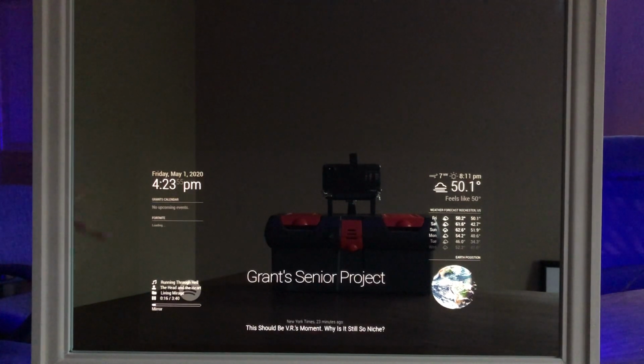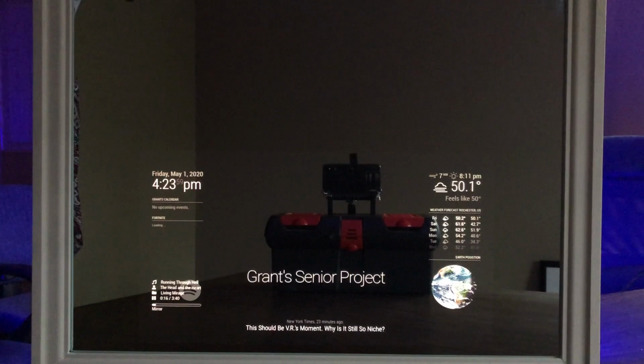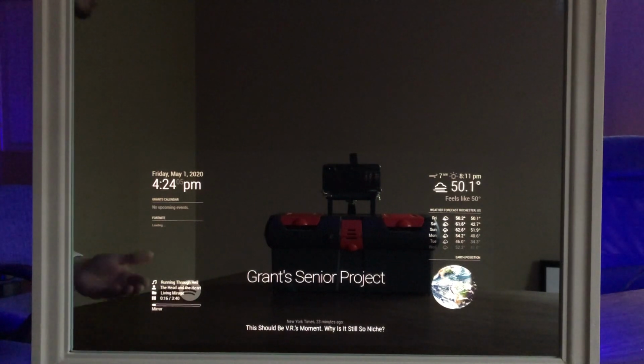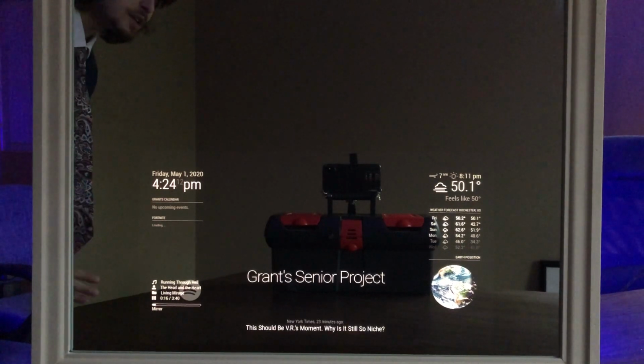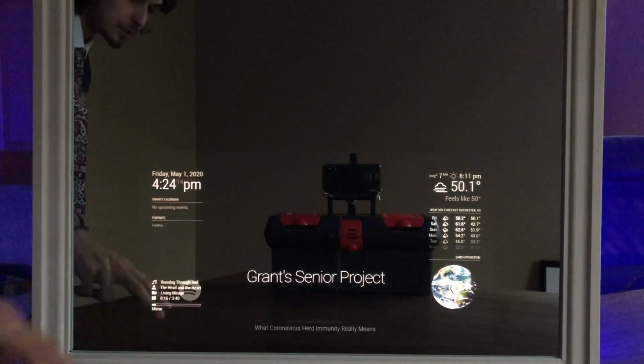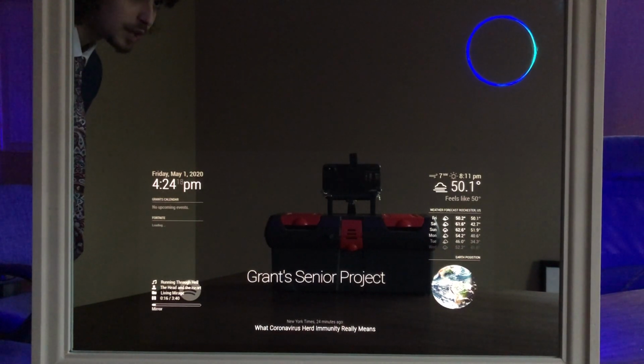My mirror has many modules, including right here is the news feed. It updates every hour on the hour to display the most up-to-date news. Here is the Spotify module. Now this Spotify module connects to Spotify using API keys to allow it to present what I'm listening to in real time. So if I were to say, Alexa, play Pink Floyd on Spotify.